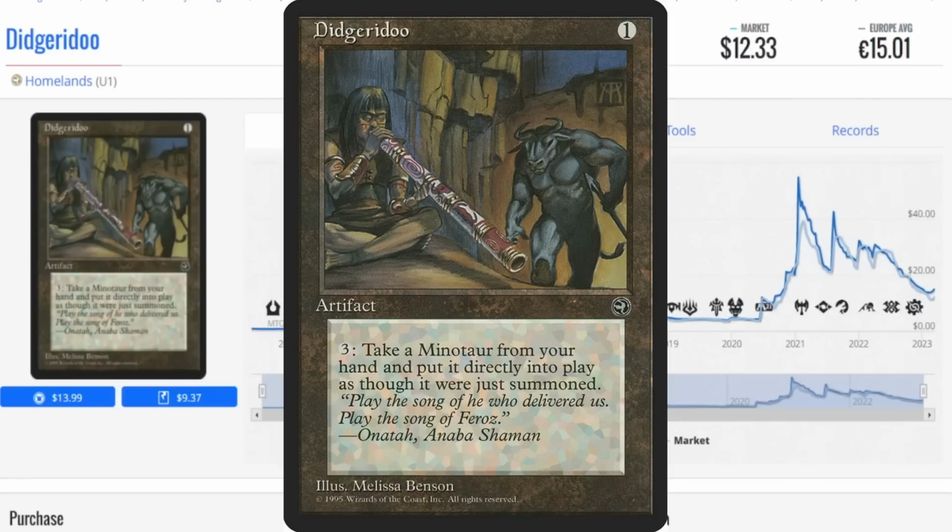No. You get to use this thing right away. You get to do what you want. You get to blow the flute, make a whole bunch of giant Minotaurs come running out, and just start beating people up. And that's a lot of fun for a lot of players out there. Let's face it. That's what we like to do sometimes, is have a little bit of crazy fun.